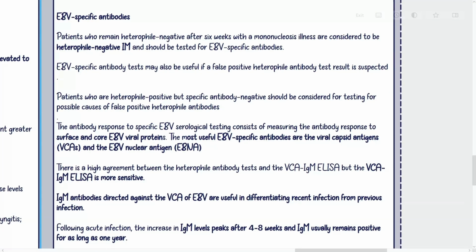EBV-specific antibodies. Patients who remain heterophile negative after 6 weeks with a mononucleosis illness are considered to be heterophile negative infectious mononucleosis and should be tested for EBV-specific antibodies. EBV-specific antibody tests may also be useful if a false positive heterophile antibody test result is suspected. Patients who are heterophile positive but specific antibody negative should be considered for testing for possible causes of false positive heterophile antibodies.